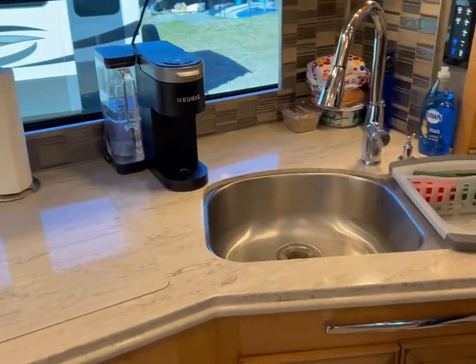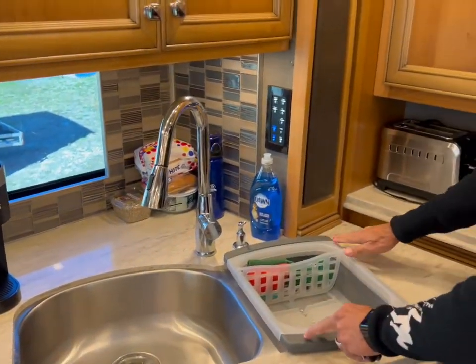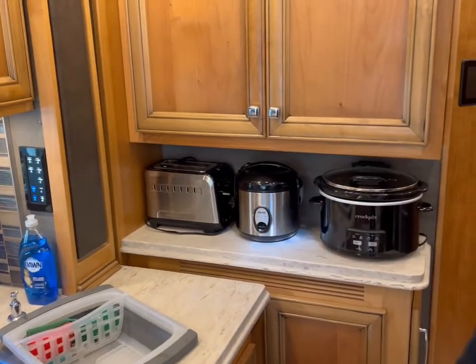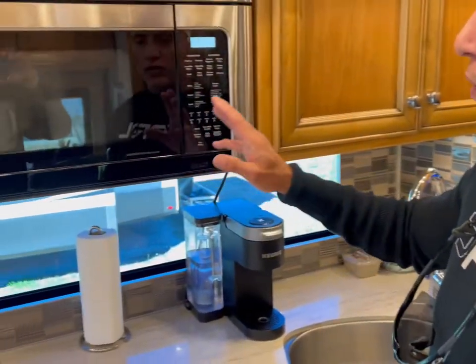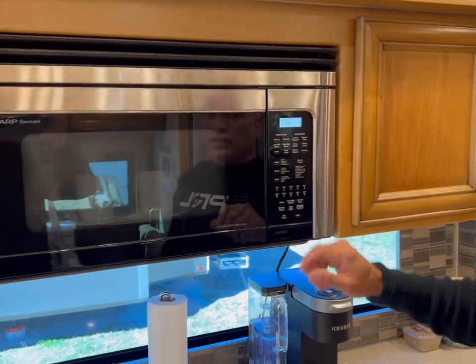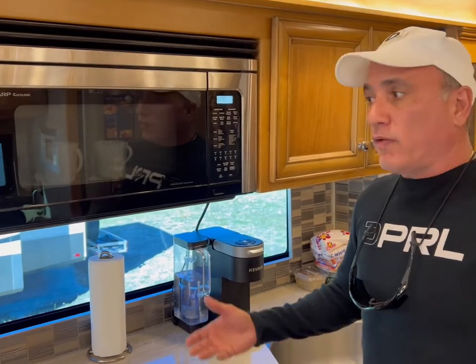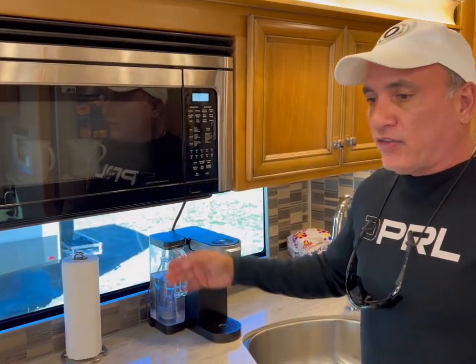We got a double sink here. Oh, the microwave. We have a microwave and it's a conventional oven. Excellent. This thing cooks beautifully. It cooks almost half of the time as a regular microwave or oven. It's really a great asset.